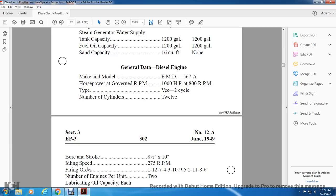General data, diesel engine. Make: Electric Motor Division, model 567A. Horsepower governed by the revolutions per minute, 1,000 horsepower at 800 RPM. Type is two cycle. Number of cylinders 12. Bore and stroke 8.5 by 10.5.